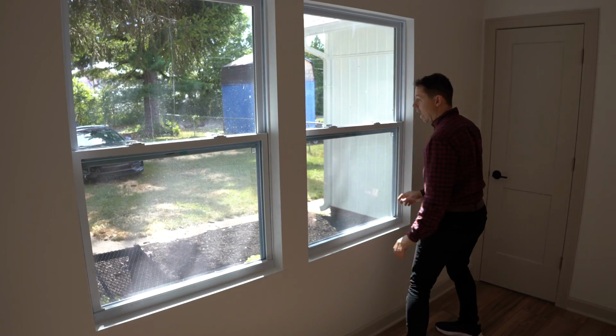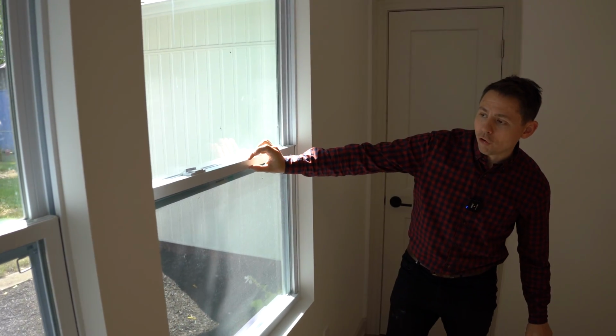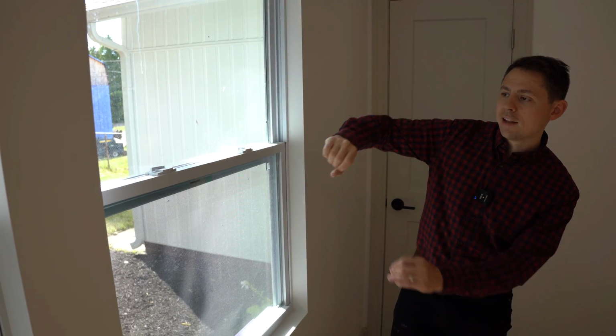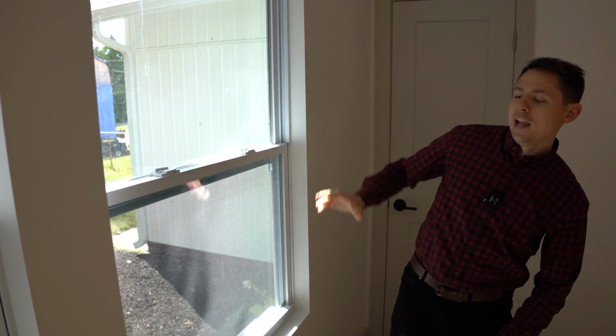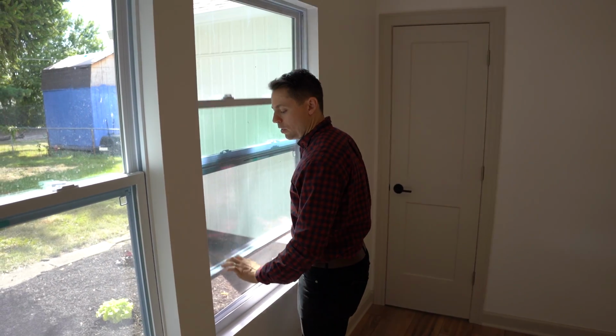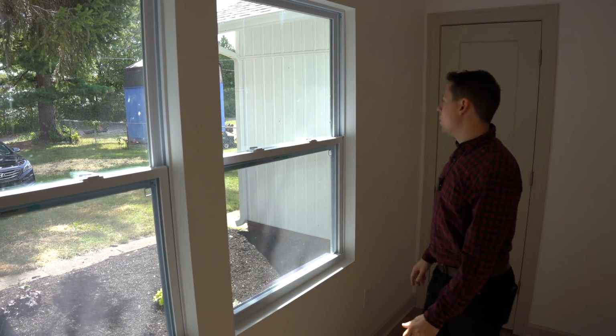Don't quote me on that, but I love this brand because it has a very small bevel, so that allows for more light to get through. It's just the counterweighting on it and everything is so perfect. It makes it really easy to slide, and you're not going to get stuck or gummed up anywhere with it.